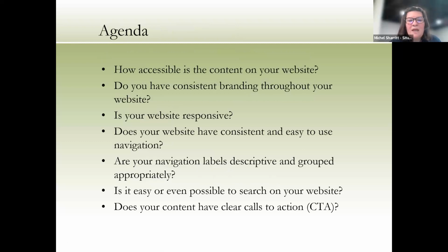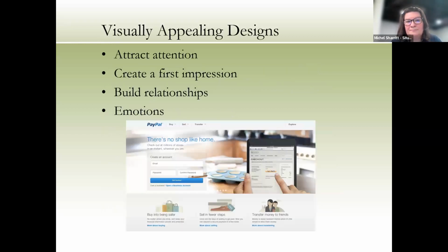So these are just a few of the things that come up when we do our research analysis. Today we're going to talk about how accessible the content on your website is. Do you have consistent branding throughout your website? Is your website responsive? We want to make sure that your website looks great online as well as on a mobile device, on a tablet. Does your website have consistent and easy to use navigation? Are the navigation labels descriptive and grouped appropriately? That's the labels of the pages on your website. And is it easy or even possible to search on your site? And do you have clear calls to action?